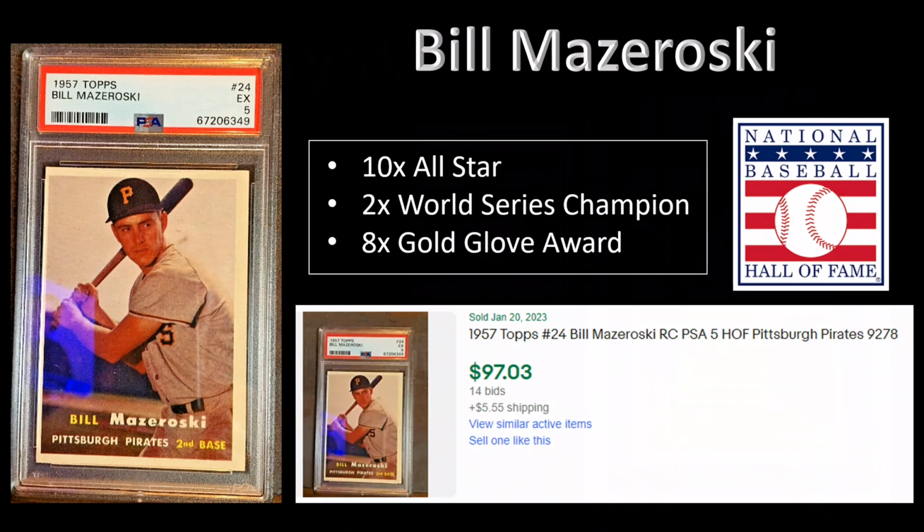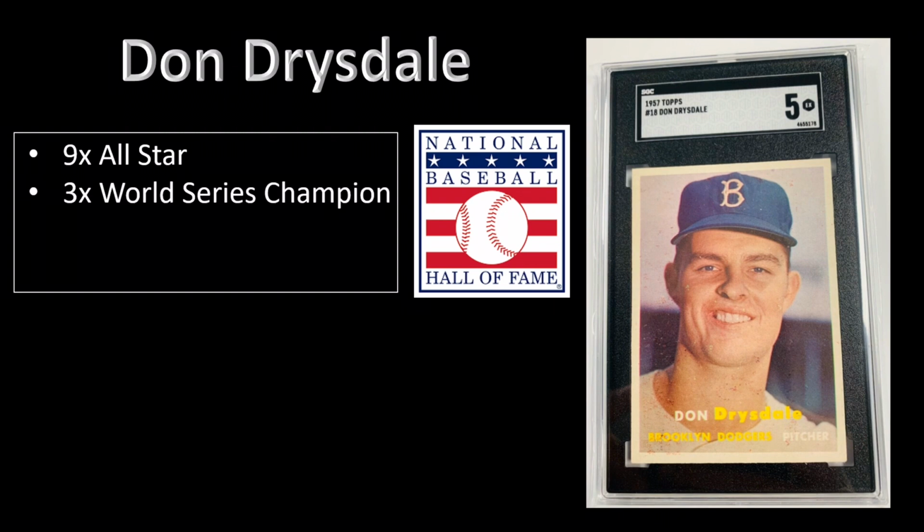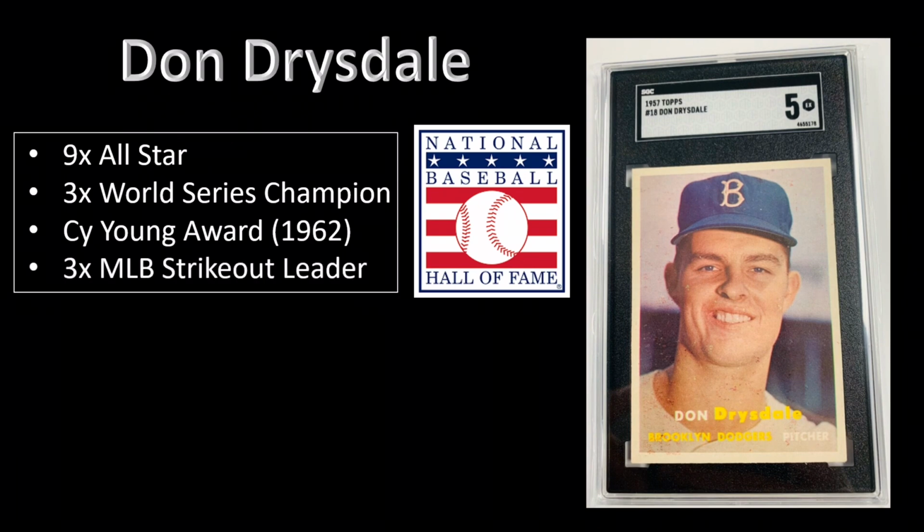Now, one of my favorite looking cards is this Don Drysdale rookie. Look at that smile. The Warren Spahn in 57 I love as well. But the 57 Don Drysdale rookie, 9 All-Star games. He won 3 World Series titles. He won a Cy Young Award. He won the Major League Strikeout Championship 3 times. I mean, he played for the Dodgers, a big team. I mean, that is a gorgeous card.